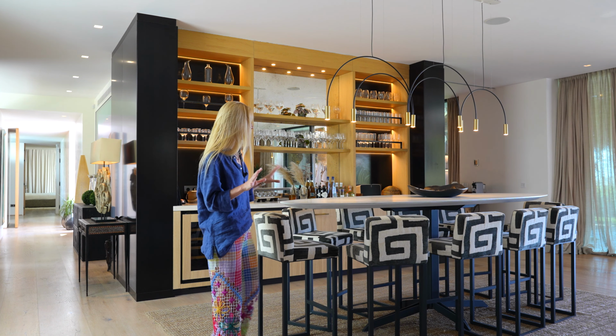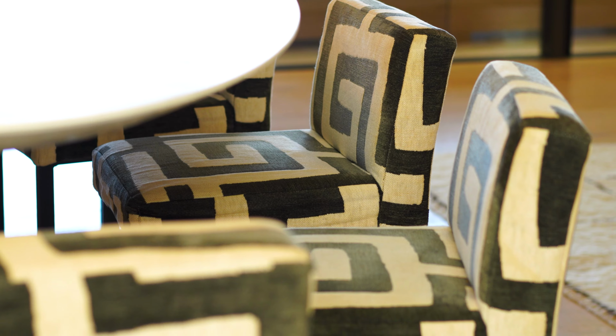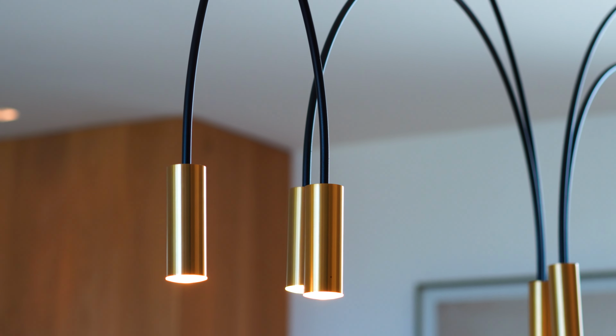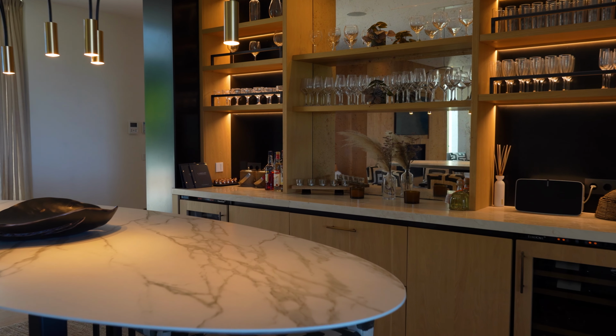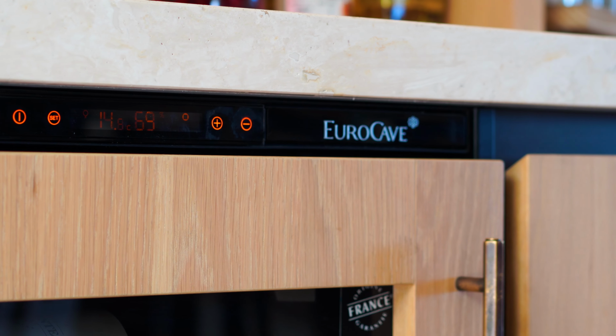Here we have the bar area, and of course, no villa in Ibiza would be complete without its own bar. I love the geometric bar stools, and you have 10 of them around this really funky, tall, marble, oval bar table. I also really like these hanging lights above, and you have all the lit up shelves in this bespoke cabinetry where you've got the built-in bar behind me.